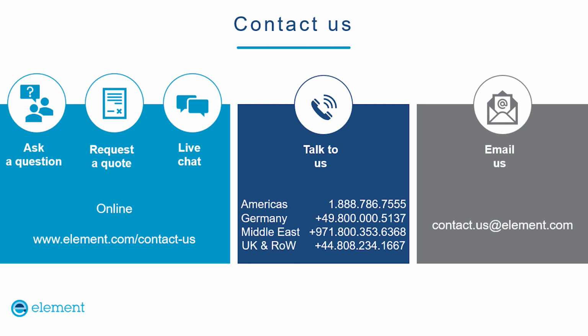Does Element offer a heads-up notification service for changing standards? I think we do. I feel like we've talked about this within Element. I don't know. I like to think that we do tell people when standards get updated.